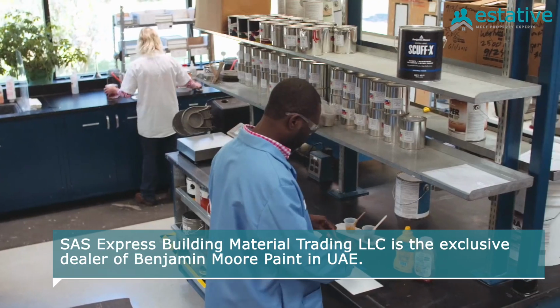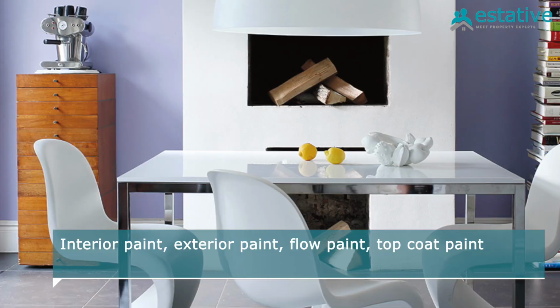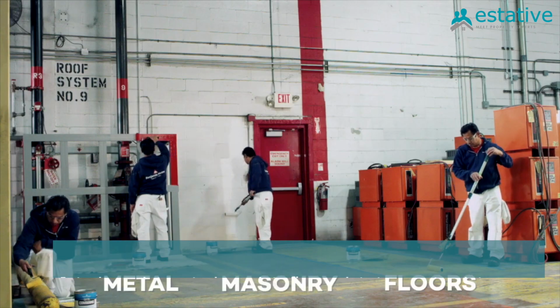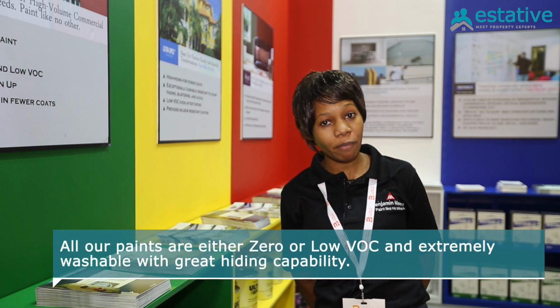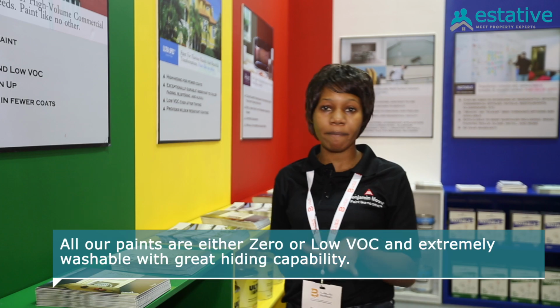Benjamin Moore has been in existence for 130 years. We deal in interior paint, exterior paint, floor paint, and we also have top coat paint, top coat stain and clear stains. The main features of our products are that they're all zero VOC, completely non-toxic, and water-based.